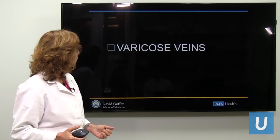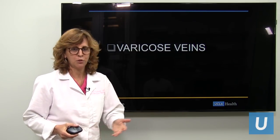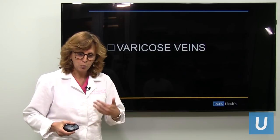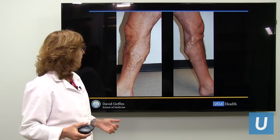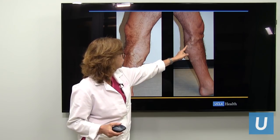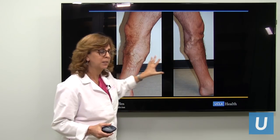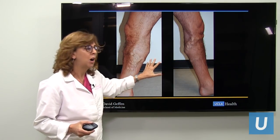So here we go. We'll start with the first one, varicose veins. These are so common, I'm sure you've seen them around. Here we are in Southern California, everybody's wearing shorts. And this is a classic example. You can see these large ropey veins on the inner aspect of the calf, and these are very classic and very common.